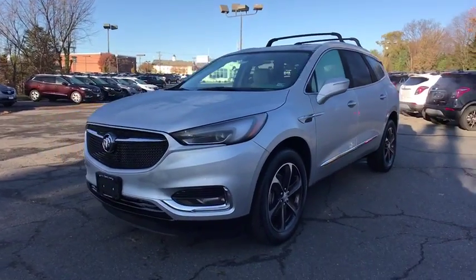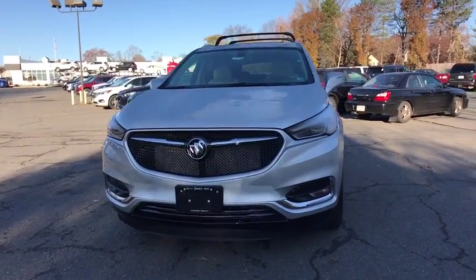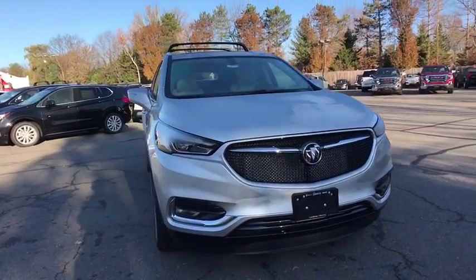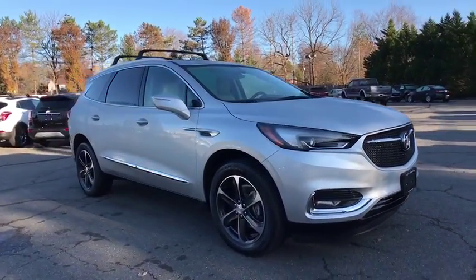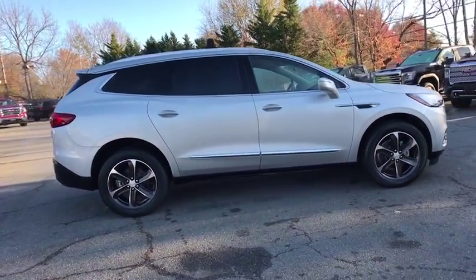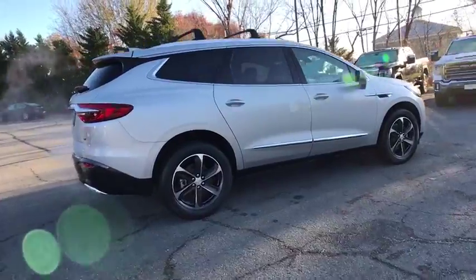We are pleased to show you the 2020 Buick Enclave. The Enclave offers three rows of seats standard. Not only is it roomy and stylish, but Buick really did its homework on this vehicle. They did not cut any corners. Here are some of this vehicle's great options.